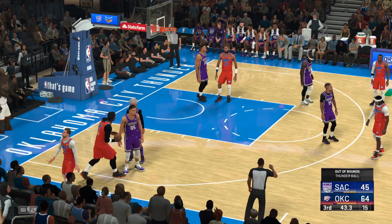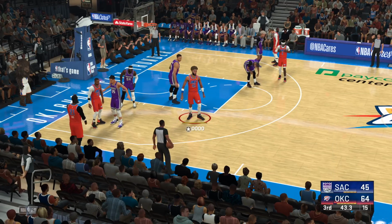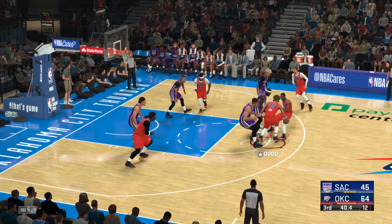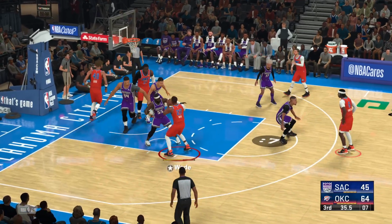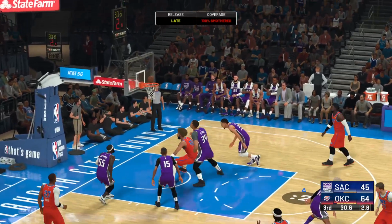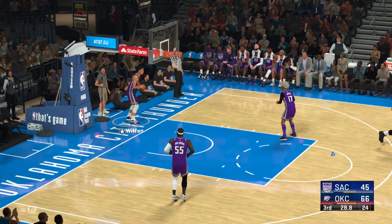And the ball goes out of bounds. Last touch by MP. 43 seconds left in the third quarter. Pass to ABC. Here's Hamilton. Shot clock at 5. Fires from deep. Here's MP. Oh, and the dunk by MP.